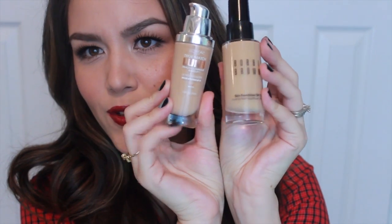But this is the L'Oreal Paris True Match Lumi Healthy Luminous Makeup, and I am in the shade N3. So I don't know, can you guys tell the difference here? Like this one looks way more yellow than this one does. But both of these are pretty comparable. If you're looking for a more affordable one, then I would go with this.